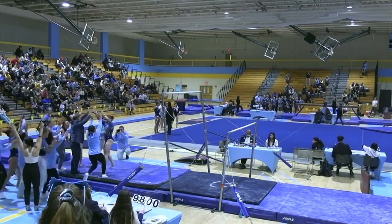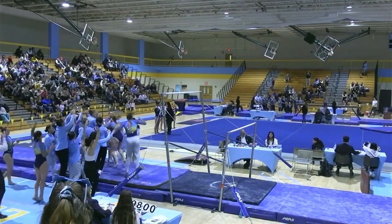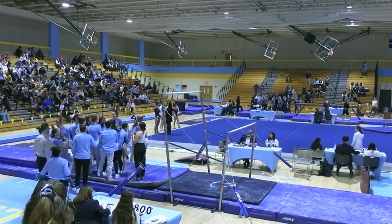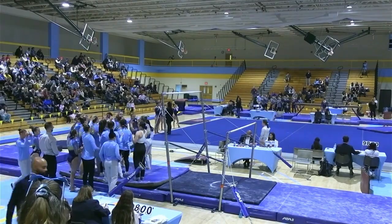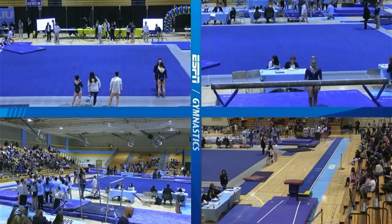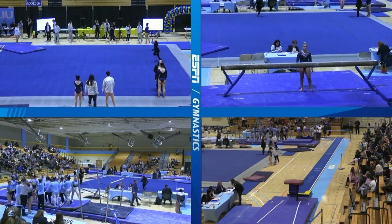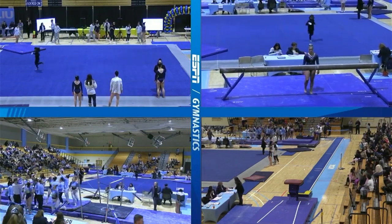Yeah, that was that freshman I was noting before we got this rotation started. She's going to be a star for the Sharks. I mean, she brought the Argentina spice. So they're happy with that one over there. They're celebrating. The heat over in New York, that was the bar routine that LIU needed.